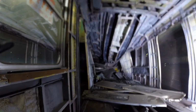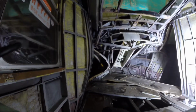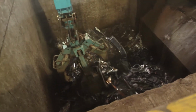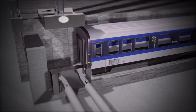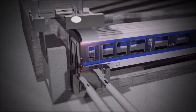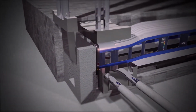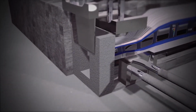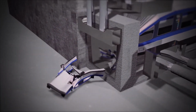The 20-meter-long wagons are driven into the press. We installed a camera to see exactly what happens inside the disused wagon. And this is how the high-tech press works. The wagon is pushed from behind until it is just below the press stud. From above and from the side, the hydraulic bolts press the wagon together. In the end, a gigantic blade cuts the scrap into small sections.